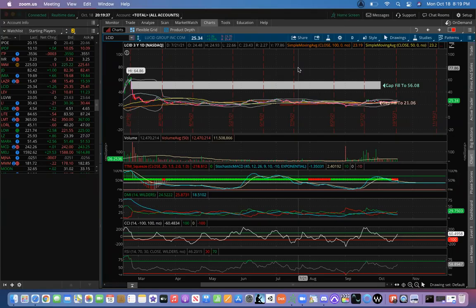This is Tycoon Leon trying to bring you a slow burner. We call slow burners the ones that you can set and it's going to take a while for that play to cook. So this is LCID, which is Lucid Group. Lucid is another car company. It's an electric vehicle company, pretty much like Tesla.